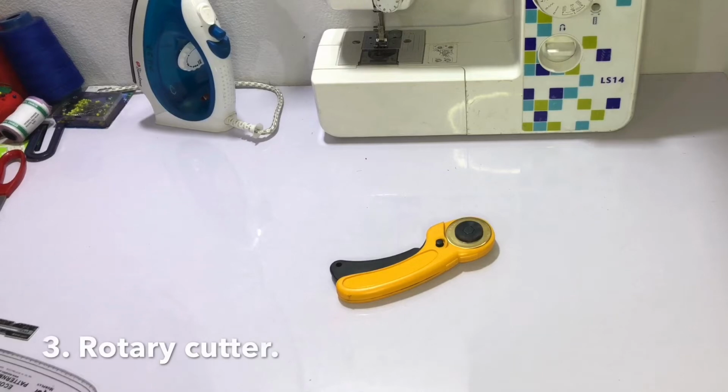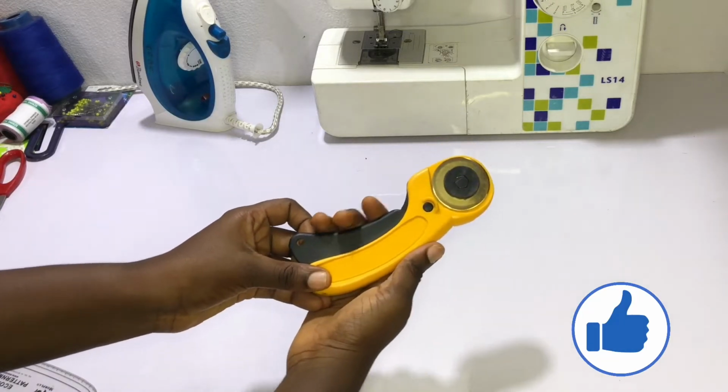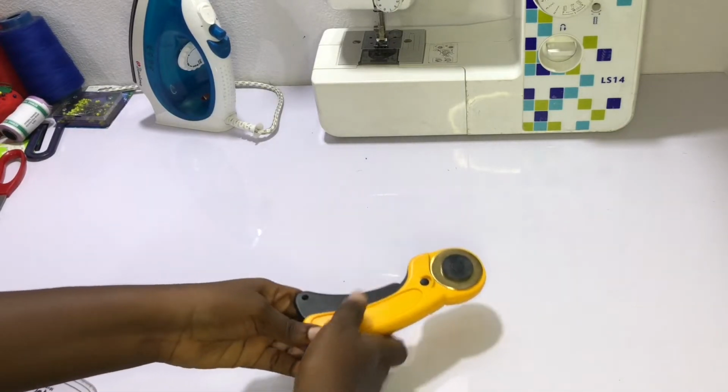The next thing on my list will be the rotary cutter, and I love this rotary cutter. It's not a popular brand or anything, but it does the job well, and it has a safe button that I can lock and unlock my rotary cutter when not in use. And as you can see, it has a really sharp blade, so you want to be careful when you're using your rotary cutter.